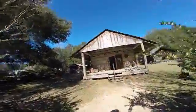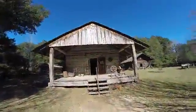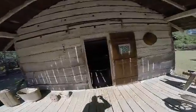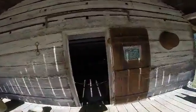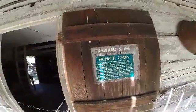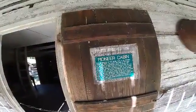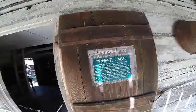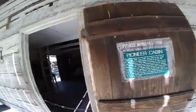So here we are at a pioneer cabin. This one's made of some big old gnarly logs. Generations of one family lived there until the 1960s. So it looks like it was built in 1810. Imagine that.